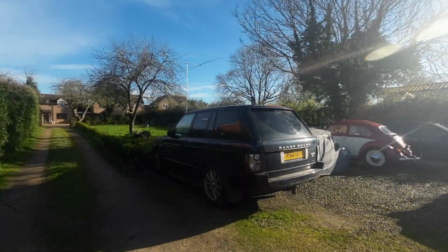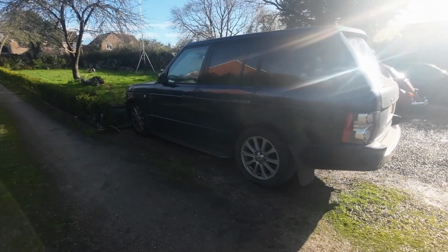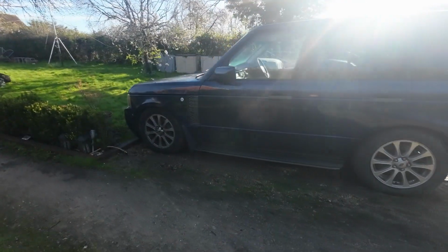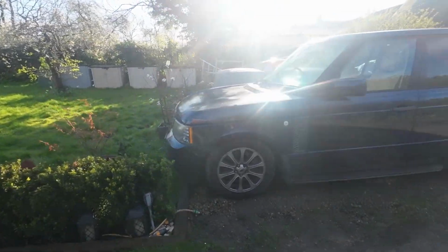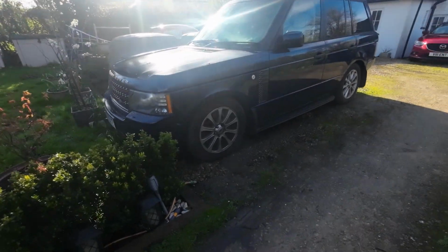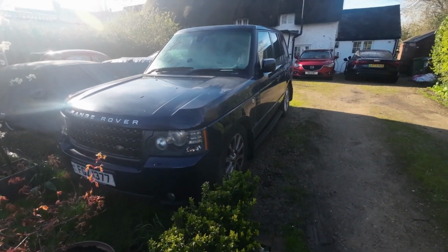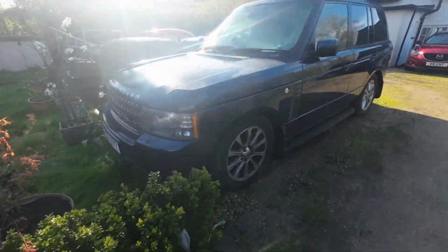I'll spin it around. It's all about the L322. This has been off the road since, let me see, probably October last year. It's now into the sort of end of March. And the reason why, if you can see in the sun, she's a little bit down at heel. Looks like there's an airbag fault.